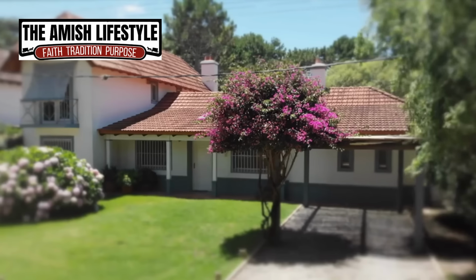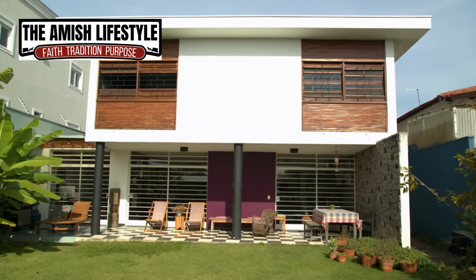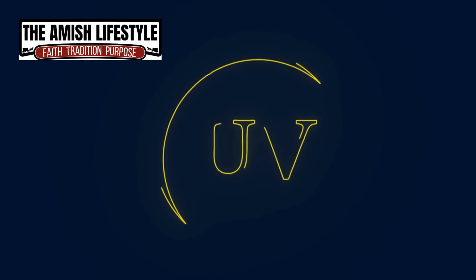Another clever detail? Porches. Nearly every Amish home has a wide front porch. And while it may seem like just a place to sit, it's actually a brilliant piece of design. The porch shades the front door and windows from direct sunlight, acting like a built-in awning. That keeps the entryway cool and prevents the sun from baking the front of the house.